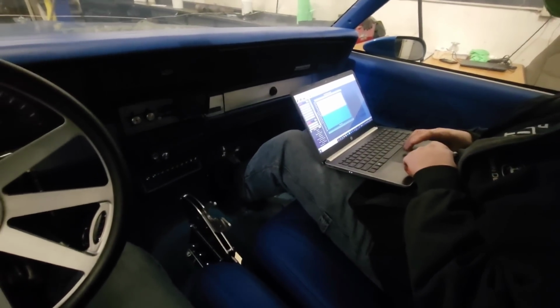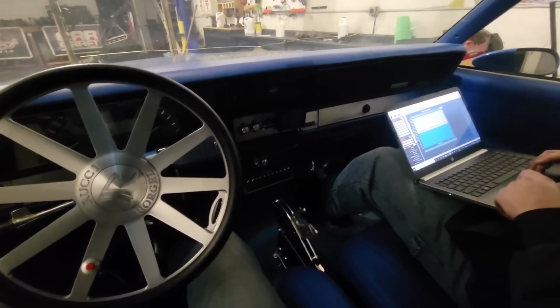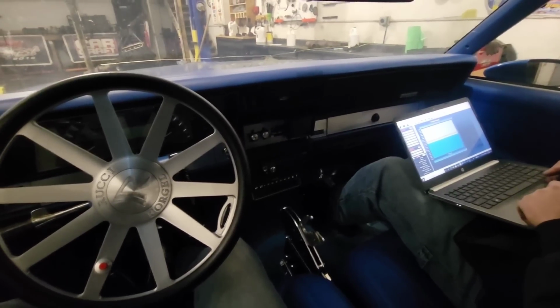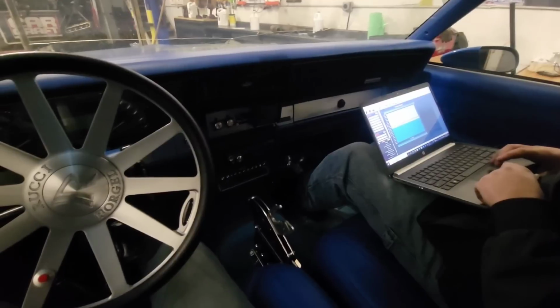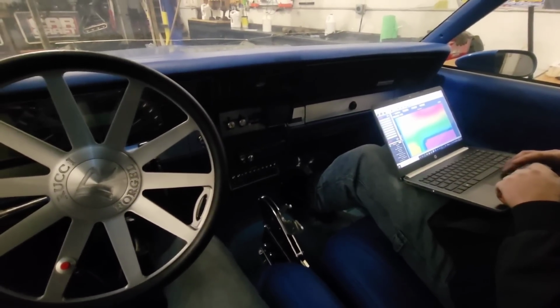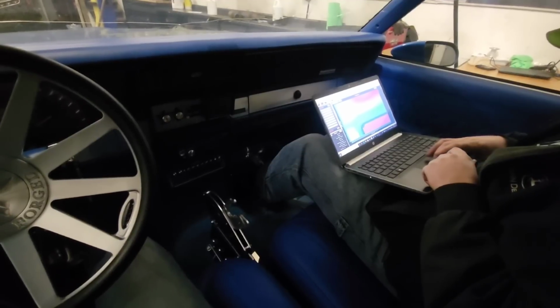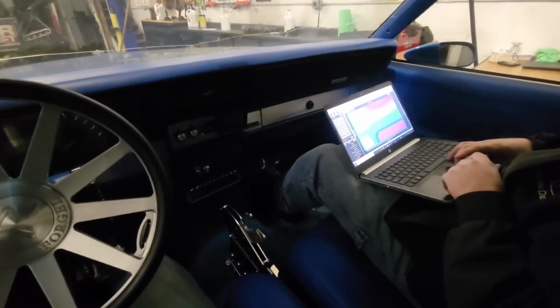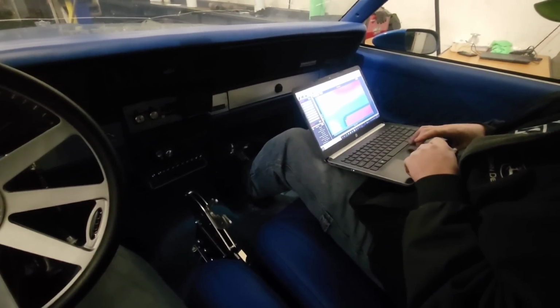So we've been cruising this thing around a little bit, and we've gotten the fueling cleaned up really good, and it drives really great. There's kind of some odd boost issues that we haven't quite figured out yet. So we're kind of working on that. It's on about 10 pounds of boost right now. We're going to turn it up to about 15 pounds of boost and kind of go from there.